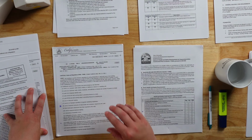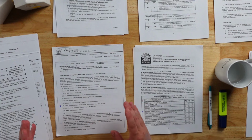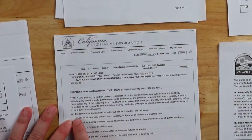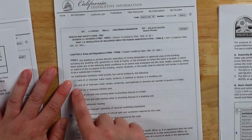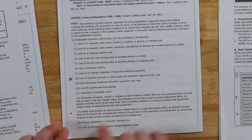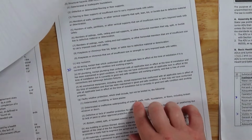Let's start with the actual health and safety code. You can look this up online, or there's a link in the video description below, but this is section 17920.3, just rolls off the tongue, and it explains the substandard living conditions that inspectors are allowed to flag you for if you have an unpermitted ADU. And you can see here's a list of conditions that would allow them to flag you, right? The conditions start with little a, and then there's a big sub list. They go to little b, and you go all the way to the letter O. So there's a bunch of different conditions that we're going to go through.